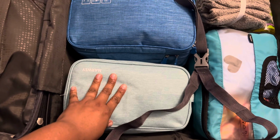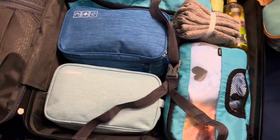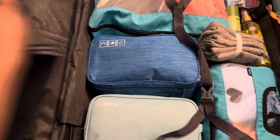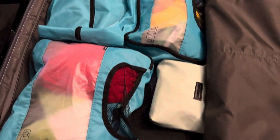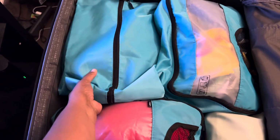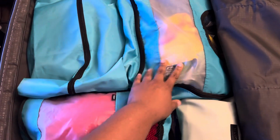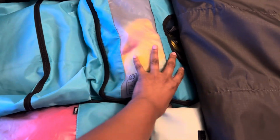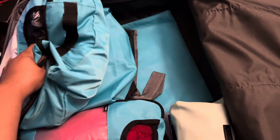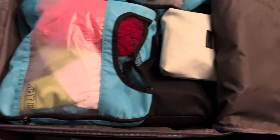This is my toiletry bag. This is my bag for activities on the ship. I'm going to just leave it at that. Y'all got to watch the vlogs if y'all want to see what I mean. This bag has my shoes in it, flip-flops and sandals. Got my beach bag folded underneath there. This packing cube has my swimsuits and my cover-up. That bag under there, you use that to put your dirty clothes in after you finish. It can't fit much, but it helps.